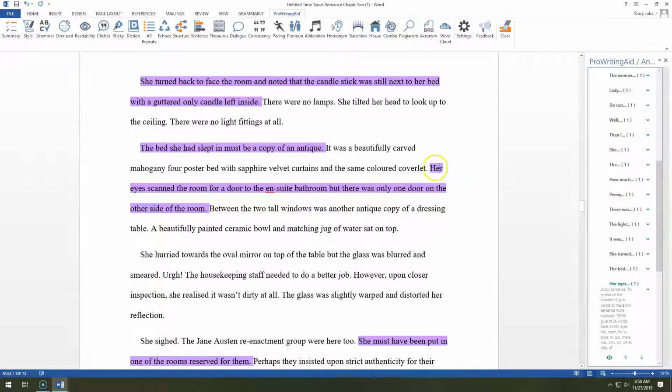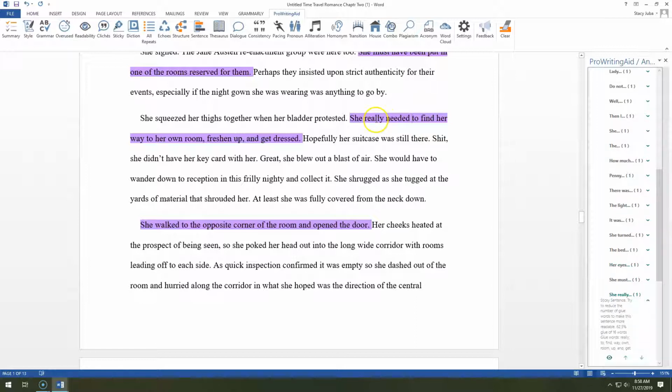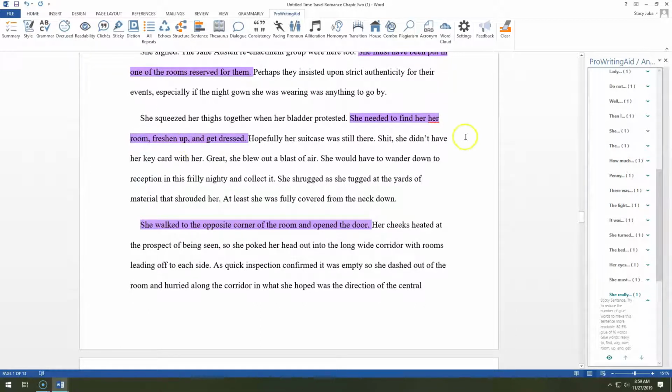This can definitely be tightened. She scanned the room. For George, an ensuite bathroom, but only spotted the one on the other side of the room or something like that. Just tightens it up a bit. She really needs to find her way to her own room. We could just say she needed to find her room, freshen up, and get dressed.